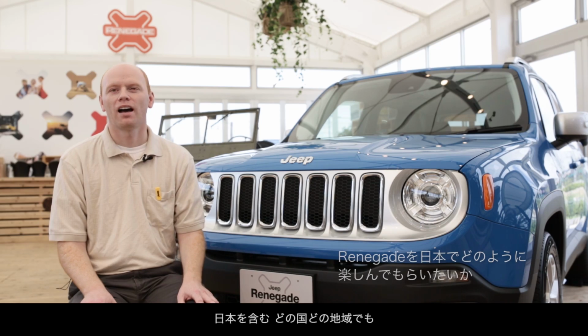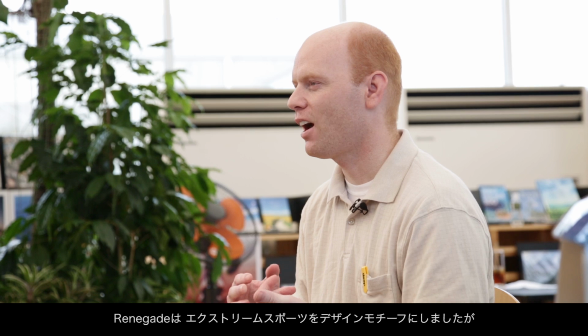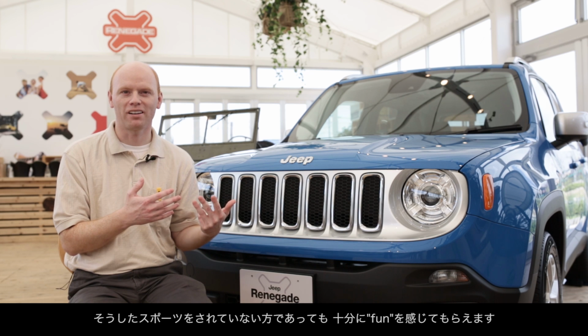Myself personally, I would be getting the Trailhawk. I'd like them to enjoy it without limits, no matter what their lifestyle. If you look at the Jeep brand and how it's advertised with extreme sports, you don't have to be a person who does those sports to enjoy a Jeep Renegade.